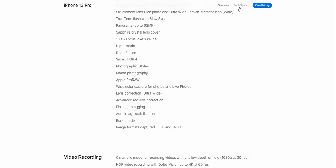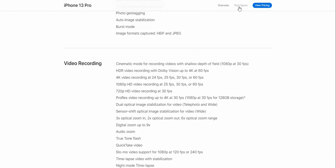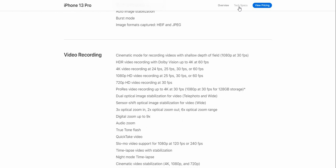photographic styles, macro photography, Apple ProRAW, wide color capture for photos and Live Photos, lens correction, ultra wide, advanced red-eye correction, photo geotagging, auto image stabilization, burst mode, image formats captured. Video recording: cinematic mode for recording videos with shallow depth of field, 1080p at 30, HDR video recording with Dolby Vision up to 4K at 60, 4K video recording at 24, 25, 30, and 60 frames, 1080p video recording at 25, 30, and 60, 720p video recording at 30, ProRes video recording at 4K up to 30, 1080p at 30.